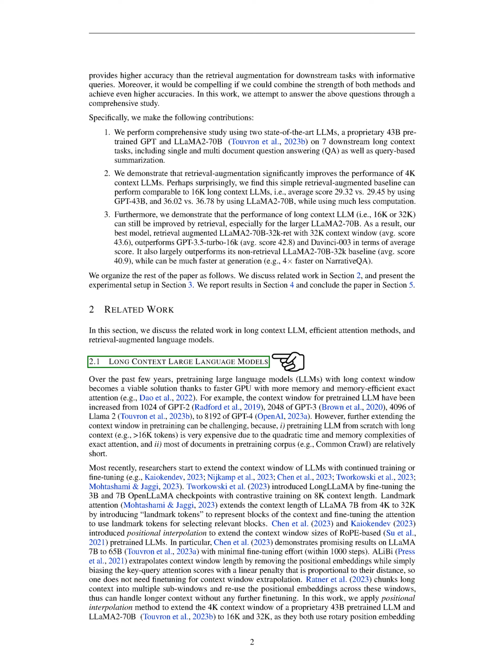For example, the context window for pre-trained LLMs has been increased from 1024 of GPT-2, 2048 of GPT-3, 4096 of Llama 2, to 8192 of GPT-4. However, further extending the context window in pre-training can be challenging due to the quadratic time and memory complexities of exact attention, and the fact that most documents in the pre-training corpus are relatively short.